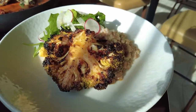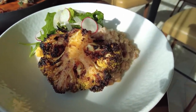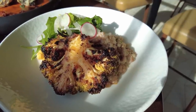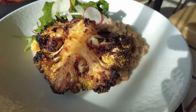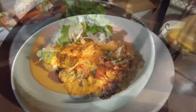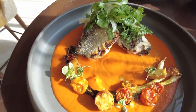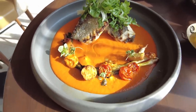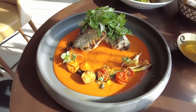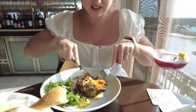All right, so it is time for our entrees, and I am so excited about this one. I got the roasted cauliflower steak. It has farro, fava beans, arugula, radishes, green peppercorn dressing, and then, of course, a beautiful cauliflower steak right on top. It smells incredible. So I got the branzino, which is a white flaky fish. It comes with fingerling potatoes, olives, scallions, and fine herbs, and it smells and looks delicious. I'm ready to dig in. You ready? I was born ready for this moment.